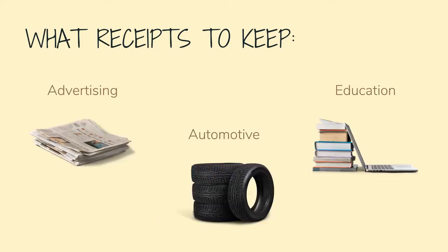Advertising. This could include web hosting, business cards, ads in magazines or online, billboards, etc. Car and truck expenses. If you're able to deduct car and truck expenses, you may need to keep your records for things like fuel and maintenance.